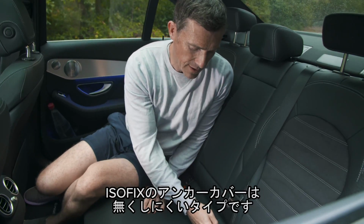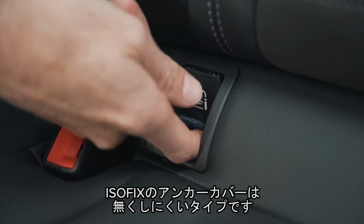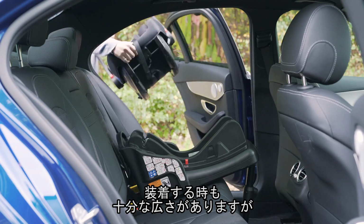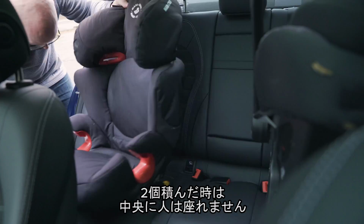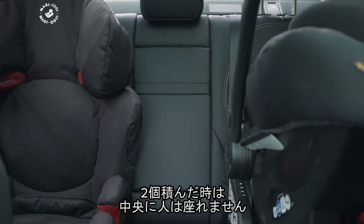I like the Isofix anchor covers. They just push back like that, so it's dead easy to mount them and you won't be losing the clips because they're permanently attached like that. And it's actually easy enough to fit a child seat in here. There is enough room. Though if you carry 2 at once, there's not much space between them, so you can't really carry a person in between.